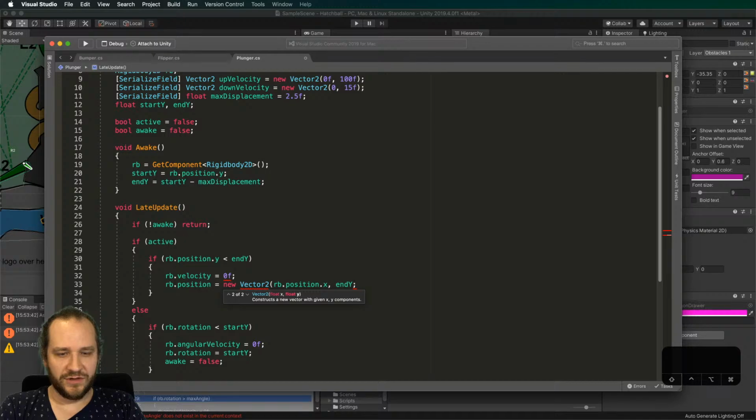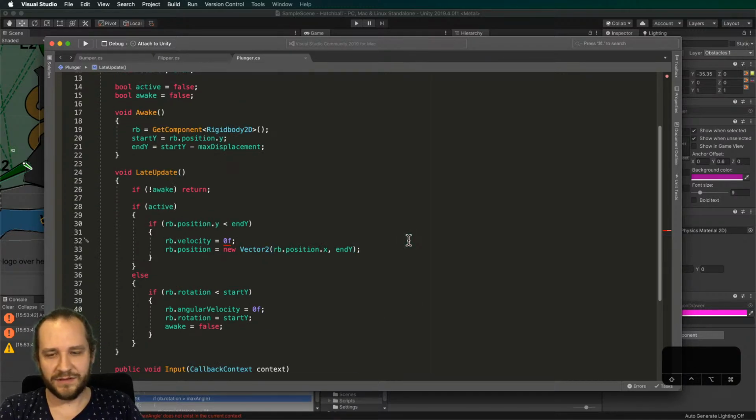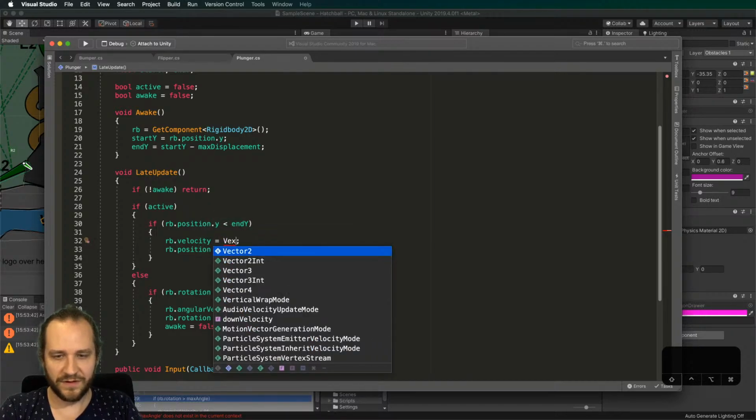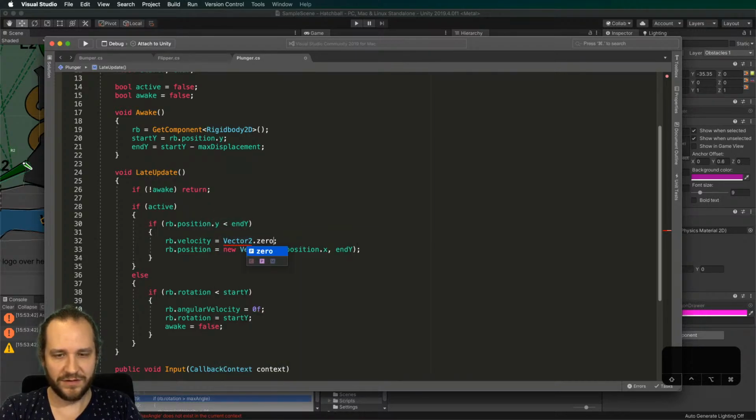Oh, it's just a 2D game. I was going into 3D already. All right, so velocity is 0, vector 2.0. Same here. So it's not the angular velocity, but it's the velocity, and its position when I go past start y will be start y.